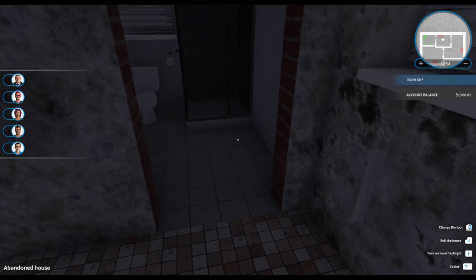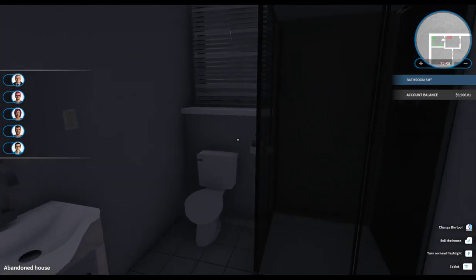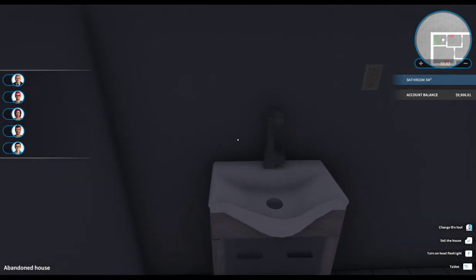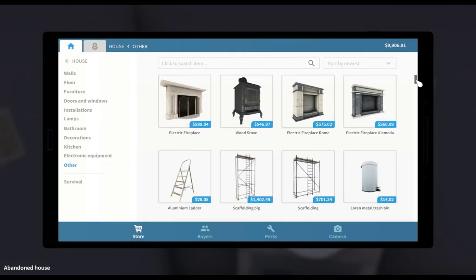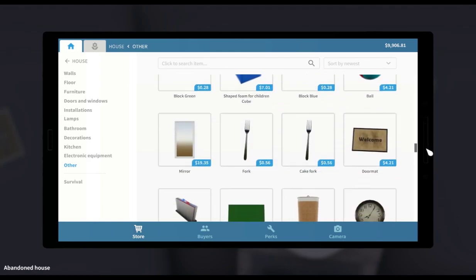Okay, so let's go out here, take a look. Very nice. Bathroom is looking quite nice. Okay, so I think what we'll do is also put in a mirror here. I believe those are under other. Let's come down to other and grab a mirror.